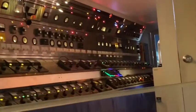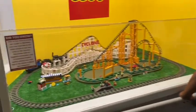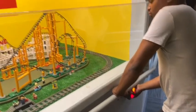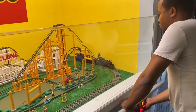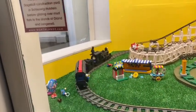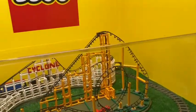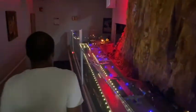Alright, last we have the control panel here. As you can see, there's a lot of activity going on. You hit all three buttons to hit the controller. It's pretty neat. Too bad they don't have anything up on the roller coasters here. It's pretty new. Never seen this before either.